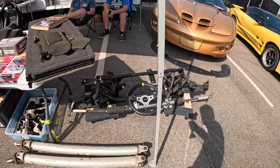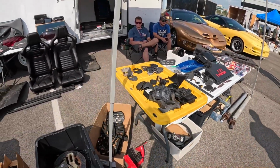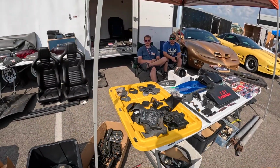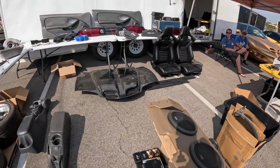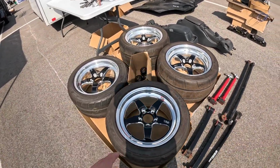Need a steering rack? Somebody's got a steering rack and drive shafts out here. Looks like a lot of 4th gen parts here. Y'all just do 4th gen here? Okay, cool, cool. I see a lot of 2nd gen. I see y'all got 4th gen parts. There's the Ram Air hood, WS6. Got some aftermarket weld wheels.